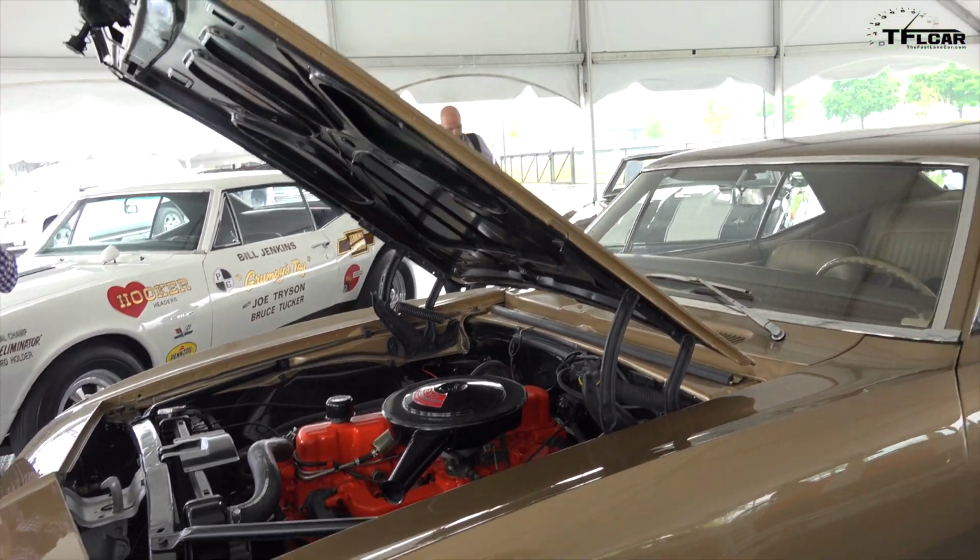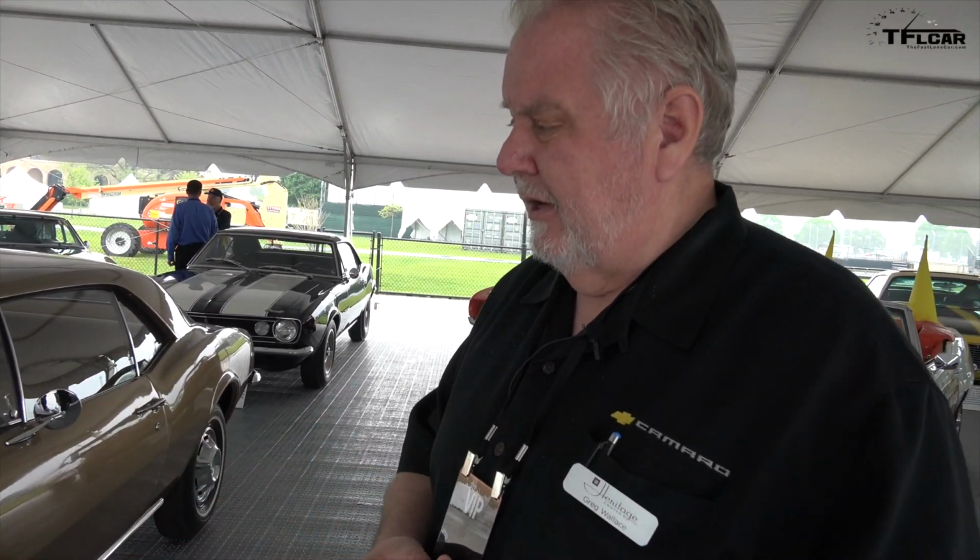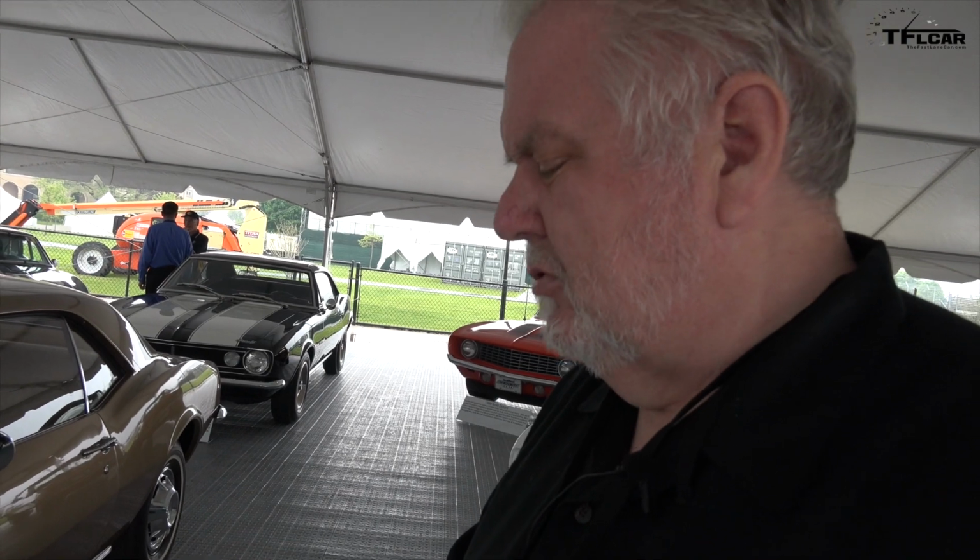Oh, 236, yep. It was probably the most popular engine. Everybody thinks that everything was a V8 in a Camaro, but the bread and butter Camaros were all 6-cylinder engines. I'm going to put you a little bit on the spot here. How many did they sell the first year? Ooh. He would probably know that better than I do.